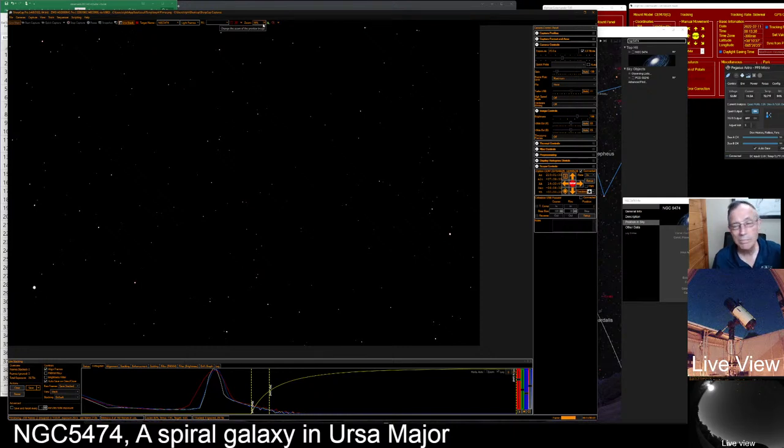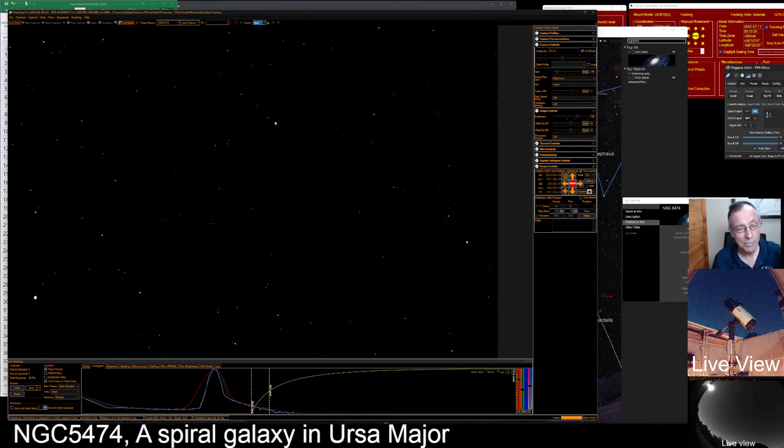Did we, yes, we did, plate solve. I'm not seeing anything there. Let's color balance this. So hard to get a good color balance on. Must be on moonlit nights.